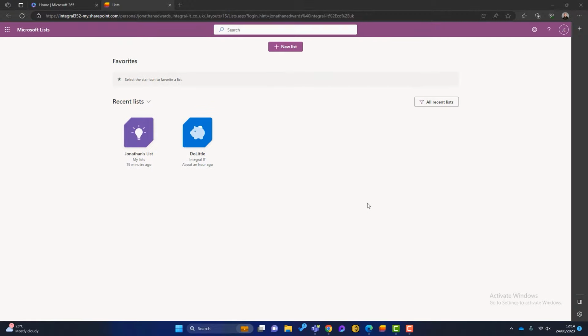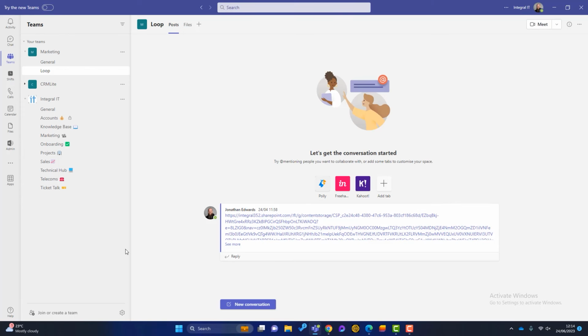Now, one of the more common and popular options that I see people accessing Microsoft Lists is through Microsoft Teams. So if I open Microsoft Teams here, what you could do in your business is you could have different teams for different departments in your business. So you can see I've got a team here called Marketing. It's just a test team. So I could add Microsoft Lists to my marketing team. And to do that, I'd simply click on the plus button here.